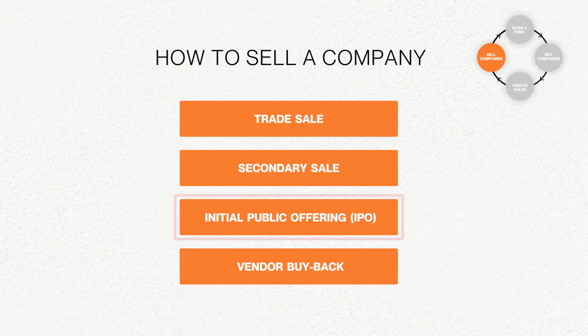The third way in which a private equity firm chooses to sell its investment in a particular company is, of course, the IPO, or initial public offering. What that means is that the business has achieved a level of scale and profitability and good corporate governance sufficient to attract interest from the Australian Stock Exchange.